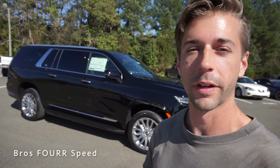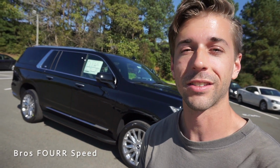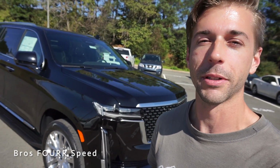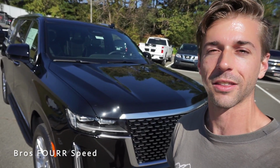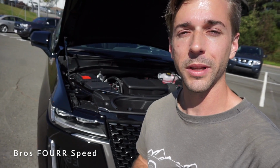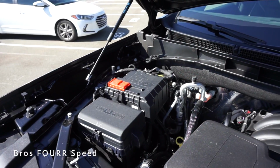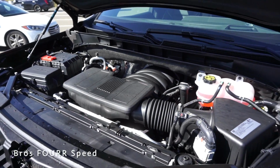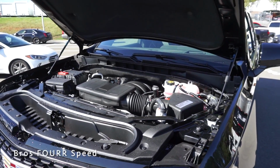This model here is finished off in Black Raven and it has an MSRP just under $95,000. Let's go ahead and jump into today's review by starting up underneath the hood, where you'll find the 6.2 liter V8 engine. New for the '21 model, however, you can opt for the 3 liter turbo diesel. Both engines are paired to the 10-speed automatic transmission.